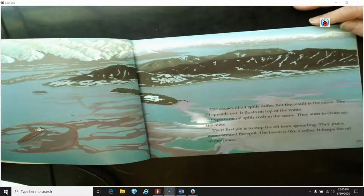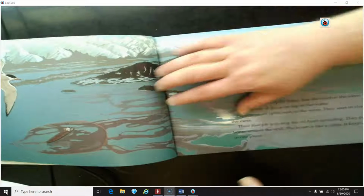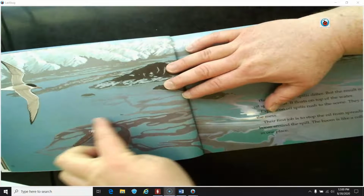The oil spreads out. It floats on top of the water. Experts on oil spills rush to the scene. They start to clean up the mess. Their first job is to stop the oil from spreading. They put a boom around the spill. The boom is like a collar. It keeps the oil in one place. So you can see here, this is what they've put around that tanker.